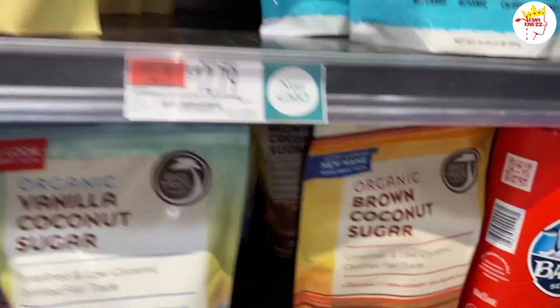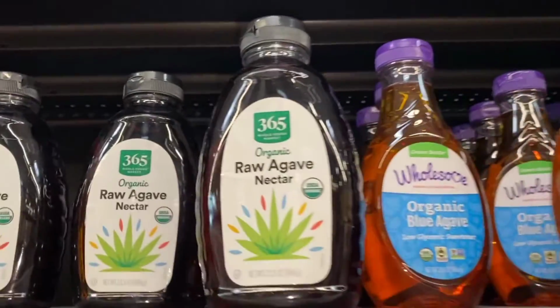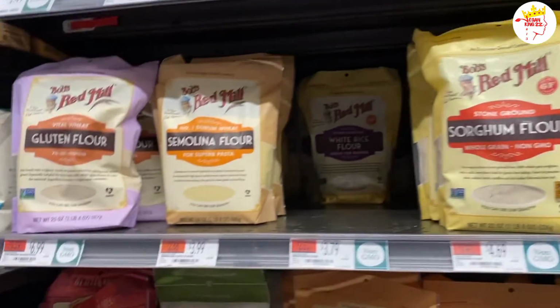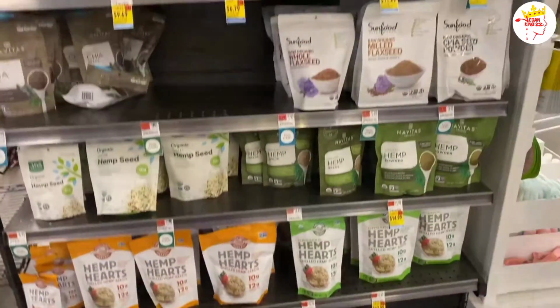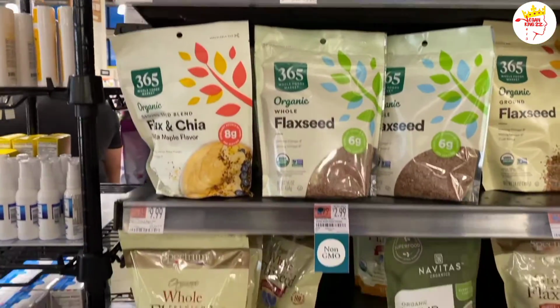Check out the vanilla coconut sugar, brown coconut sugar, your cane sugar, as well as your agave and your stevia, guys. Yeah, I know I mess with that spelt flour, and you see the gluten-free flour. All of the type of flours that you need is located right in Whole Foods, guys. It's a beautiful thing to come in here. It's like vegan paradise. Flax seeds, hemp seeds.